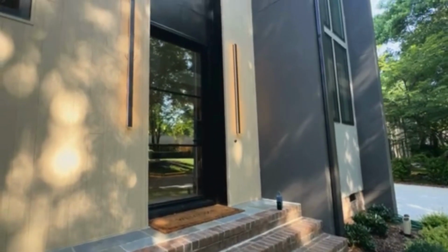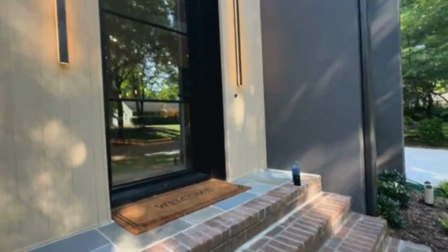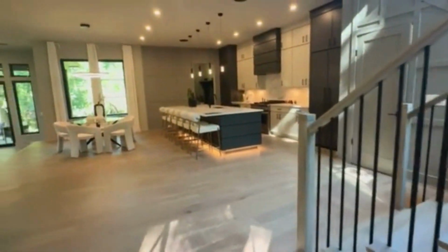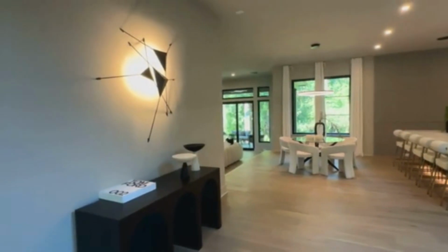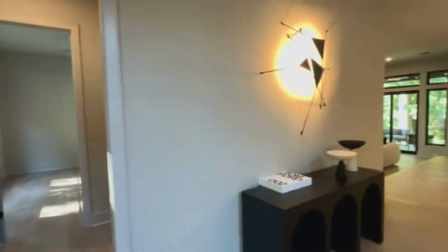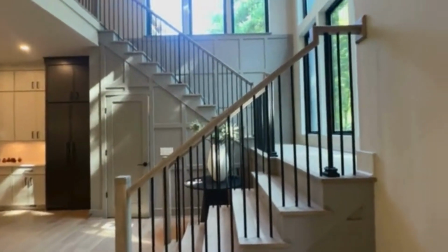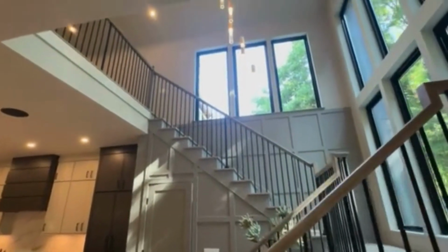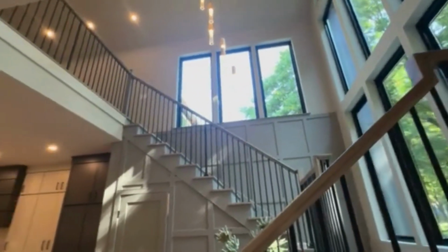All right, so the first thing you notice when you come on this house is the very modern style, interesting facade on here, brick steps coming up into this full glass heavy steel door. Coming right in here to the foyer, it opens right up to an open floor plan with your kitchen and dining area and this expansive foyer. You do have 10-foot ceilings on the main, and you can see just a very unique design that they've gone with all of the custom accents and details. This gorgeous pendant light right here with floor-to-ceiling glass around the stairwell.